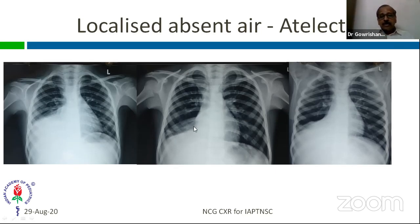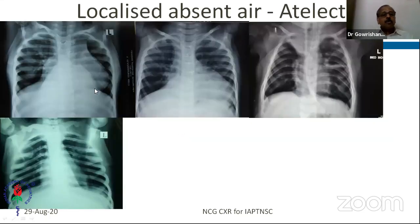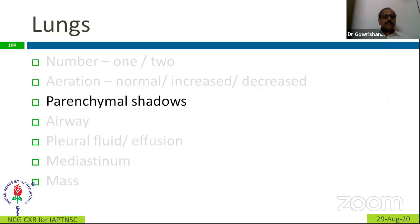Here you're able to see the right heart border, but you're not able to see the right dome of the diaphragm properly. So this is a right lower lobe. This is both lower lobes. This is right lower lobe atelectasis in a child who had post cardiac surgery. Right lower lobe atelectasis and right upper lobe atelectasis are common in infancy when they have aspiration pneumonia. Straight line, a retrocardiac atelectasis. So you should be able to make it out in the X-ray chest.